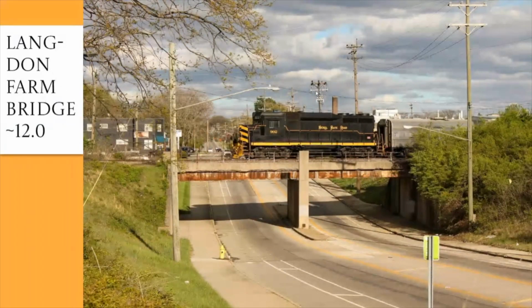Near the boarding area of the dinner train, we come to the Langdon Farm Bridge. This is approximately milepost 12. This was a grade separation project built by the PRR, where you can see the road clearly ducking down beneath the bridge.